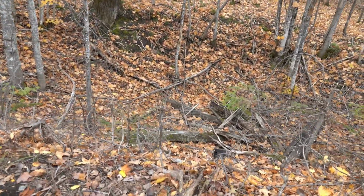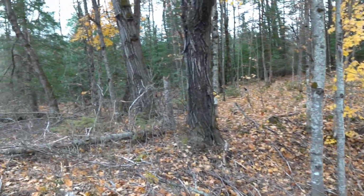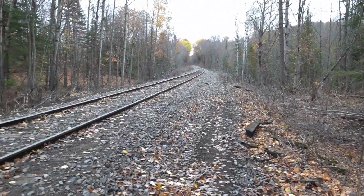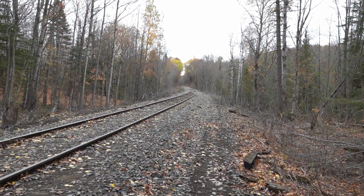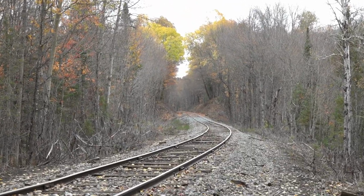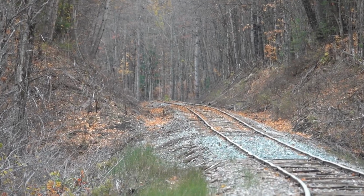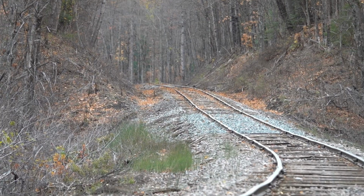Another hole in there. Well, folks, this is it. Much as I'd like to continue on, just right up there is where I walked to the last time I walked.